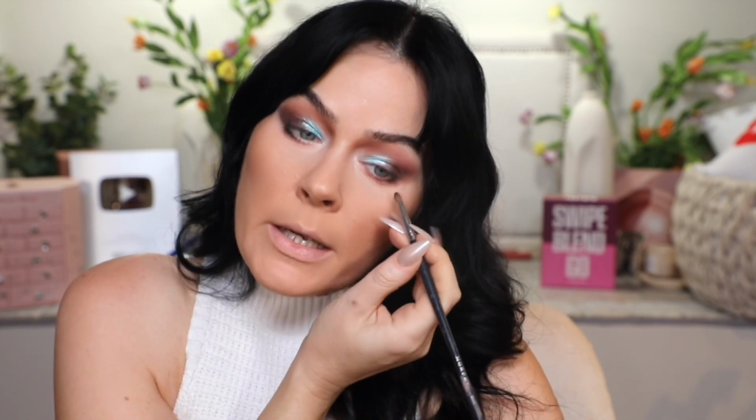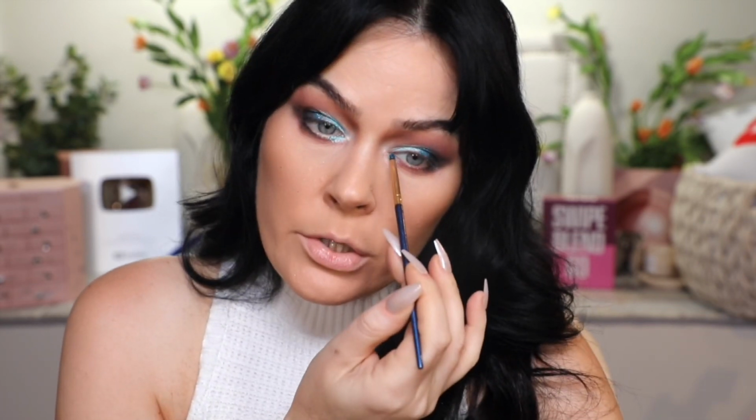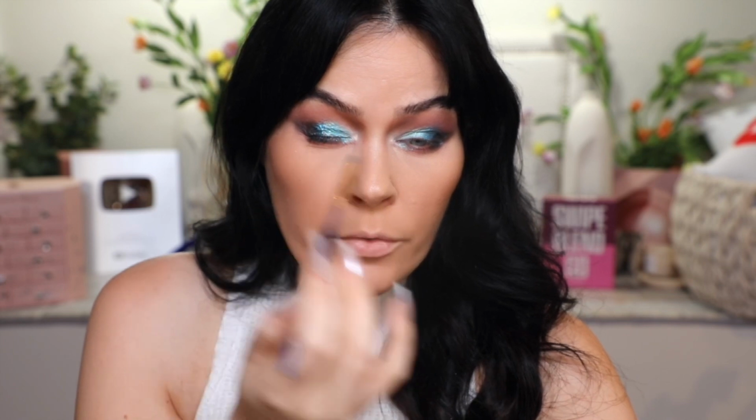Actually, bring everything back now. Put some under here. This is that black on just the outer portion of my lower lashes with this pencil brush, and that is really beautiful. It comes out more intense this way. You guys, just put some of that light blue color just in the tear duct. Isn't that beautiful? It's so pigmented. That color is so pigmented. It's so beautiful and creamy and smooth, the light blue shade.